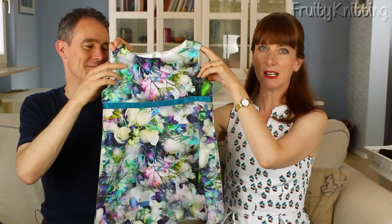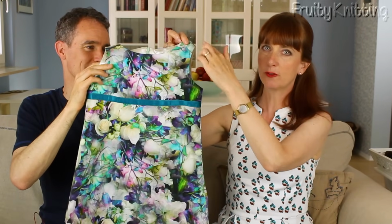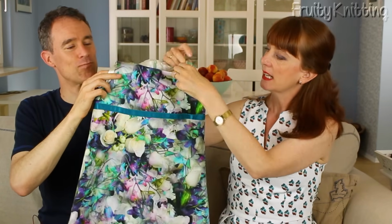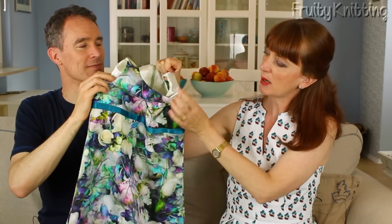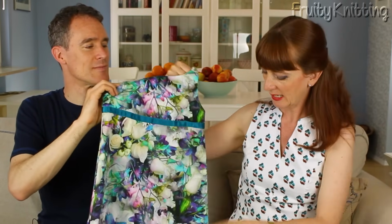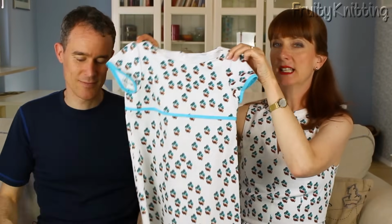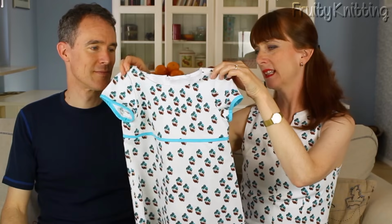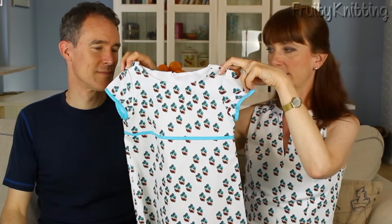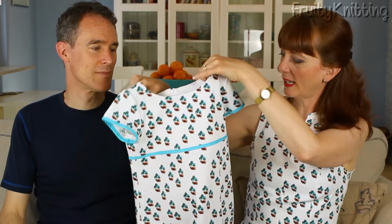It's a 60s style. This one is for a 4-year-old, and it's got no sleeves. It is lined. This time I picked this nice soft cream lining to go with this. And this one is the same pattern, but it's for a 3-year-old because I think they look quite big sizes. And I've put on cap sleeves. It's also lined, but I lined it with the fresh white.